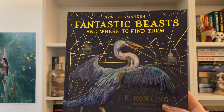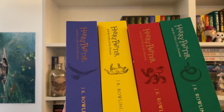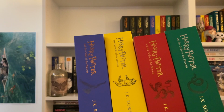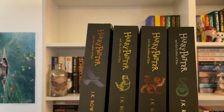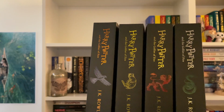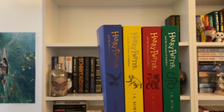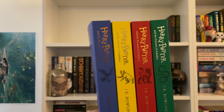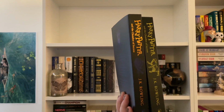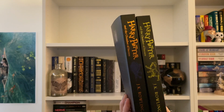The first book on this shelf is Fantastic Beasts and Where to Find Them, the illustrated edition. I have all 4 house colours of the 20th anniversary edition of Harry Potter and the Order of the Phoenix in paperback. I have all 4 house editions of the 20th anniversary editions of Harry Potter and the Goblet of Fire in paperback. I have all 4 house editions of the 20th anniversary edition of Harry Potter and the Prisoner of Azkaban in paperback. And finally, on this shelf, I have the Hufflepuff and Ravenclaw version of the 20th anniversary edition of Harry Potter and the Chamber of Secrets in paperback.